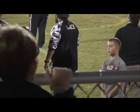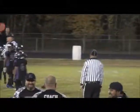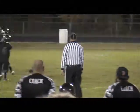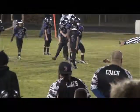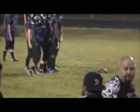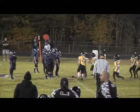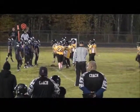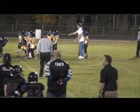Second and 10 for the Black Knights here at the 45. 35 seconds left. It's first and 10 for West Warwick because Norton fumbled the ball. Now they are 30 seconds away from a victory.